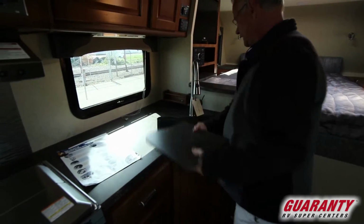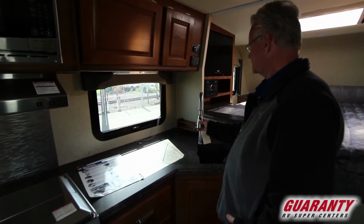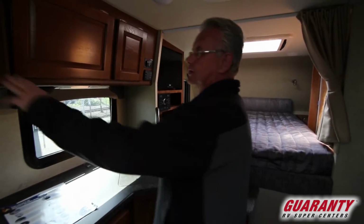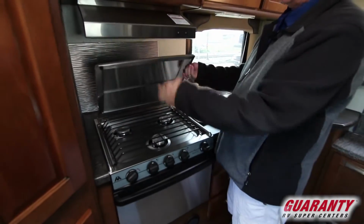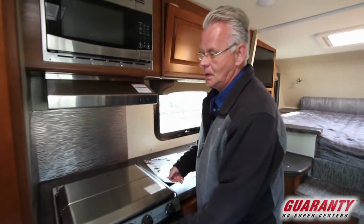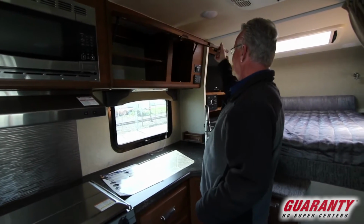It's got a single basin sink, nice mow and pull out faucet. It's got the microwave, the hood, the vent, 3-burner gas grill top, and a gas oven. For a camper, this has got real nice storage. They do a very good job with all their latches and their cabinets.